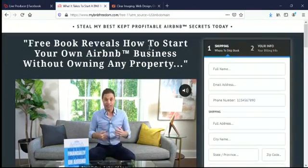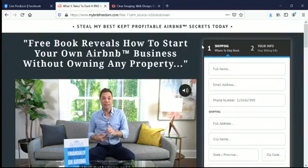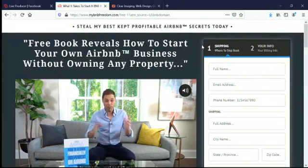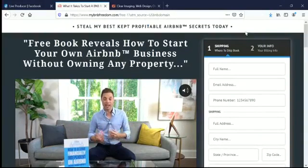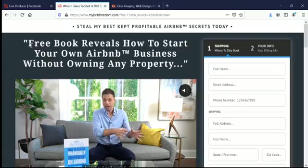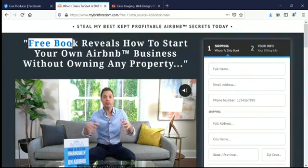So as you can see, there's no navigation, right? There's no logo either, because he doesn't really have a logo. He's just a dude. So the header really isn't much. There's just a little statement here. The main thing is this right here. So they're saying free book. All right, they want you to know that it's free.